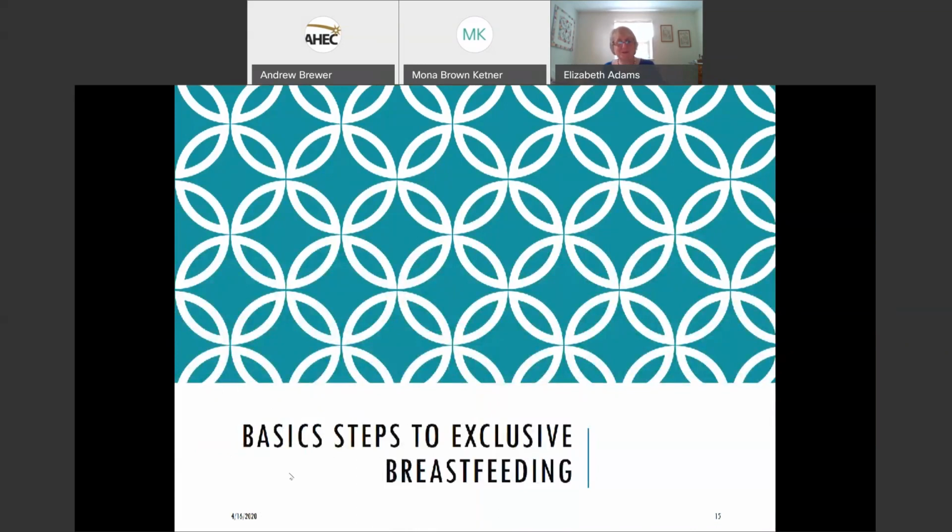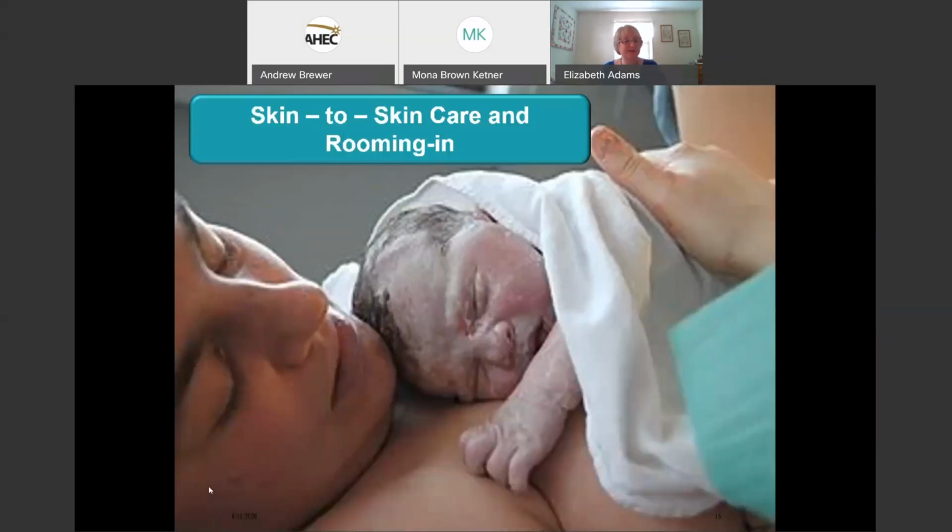Our steps to exclusive breastfeeding. Once we help parents understand milk production, we want to start to talk about steps that lead to exclusive breastfeeding. And the first thing to talk to parents about, this should actually start during their pregnancy, is start talking to them about skin-to-skin care and rooming in.